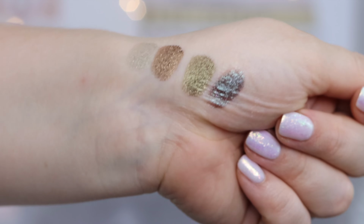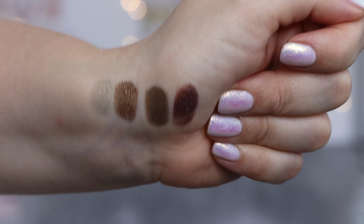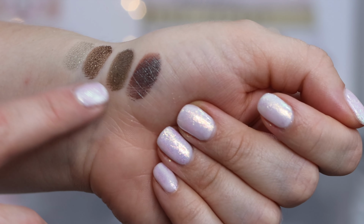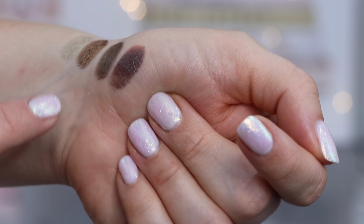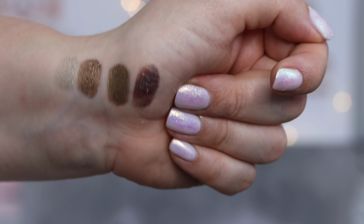I've swatched the 4 sort of shimmery green shades, and they're so different. So we have sort of the lightest one, we've got a pretty olive green, a bit of a duochrome, and a bit of a bronze. Okay, I'm really feeling Hope. It's sort of a golden olive green.